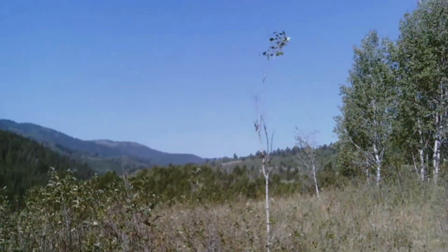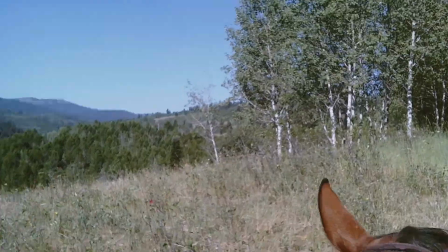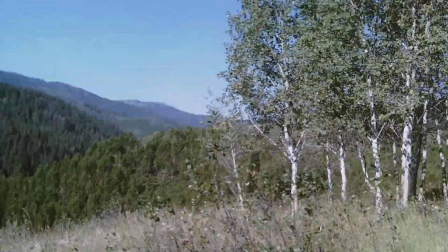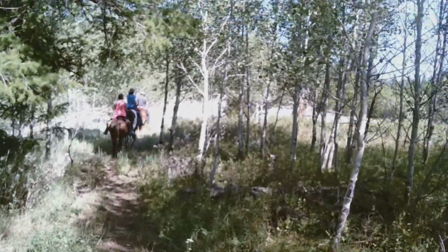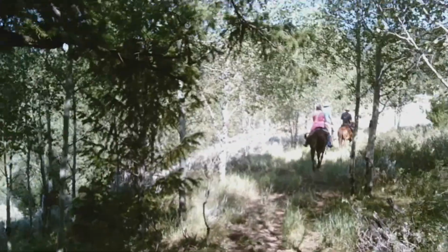You couldn't access this country unless you're on a horse or on foot. We're already about 4 miles from camp. As you can see, it's just beautiful. I wouldn't ride through this deadfall and stuff. I wouldn't put a horse in that because it'd hurt him. And then you're in trouble. What do you do? Up there with a hurt horse and a long ways from help. So, just something to think about.